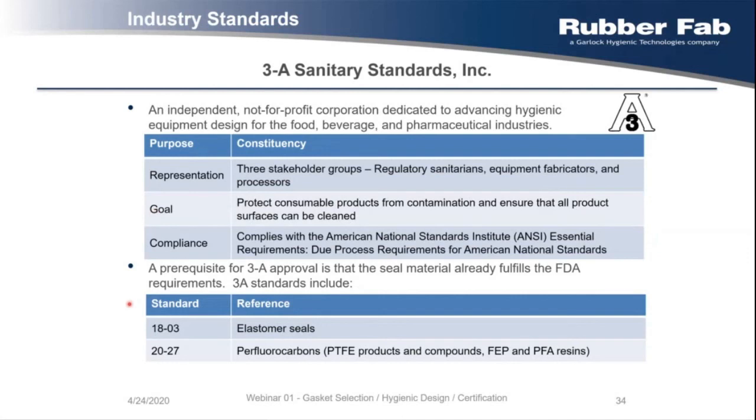The 3A has also two standards which are, let's say, more important for sanitary gaskets than the other standards. The first standard is the 1803, the elastomer seals. So you can see we separate here again. When you look down, 2027 is for PTFE. We separate again elastomer seals and PTFE, thermoplastics.